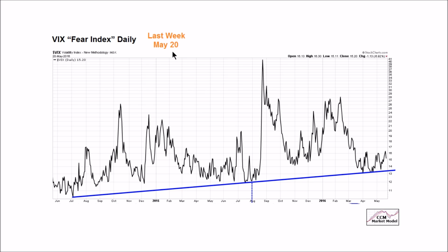This is the VIX last week as of May 20th, and we've been saying that if you're a stock market bear, you would prefer to see the VIX move in this direction. And if you're a stock market bull, from a probability perspective, you'd prefer to see the VIX close below this blue line.